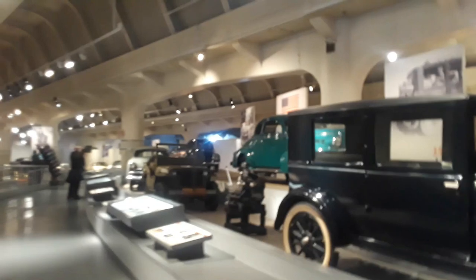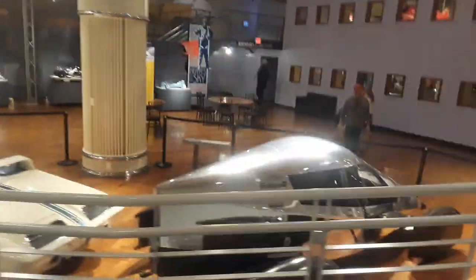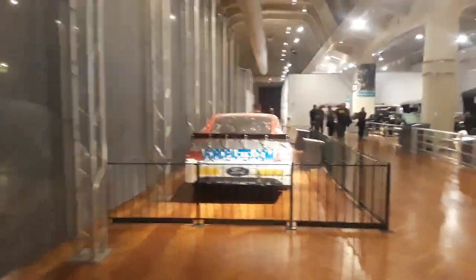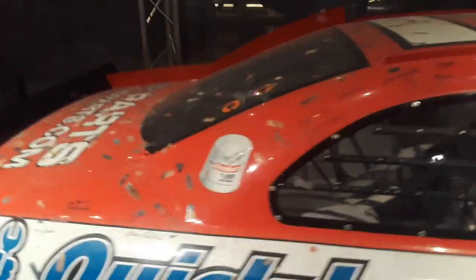Now going through here, they have a whole bunch of different types of cars. As you expect at a Henry Ford Museum, they also have a bunch of prototype cars. Old military cars. Like I said, there's a Mustang concept car. This car right here is supposed to get 100 miles per gallon. They even have a Daytona 500 winning car. Denny, or not Denny Hamlin, Trevor Bayne, Daytona 500 car. They even still have the confetti on it.